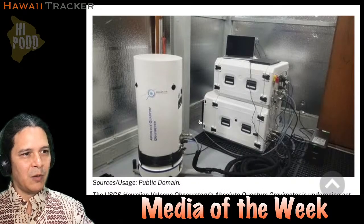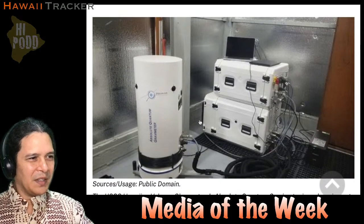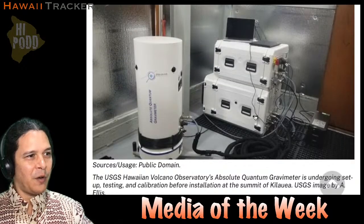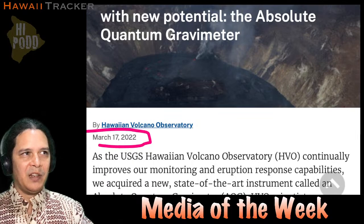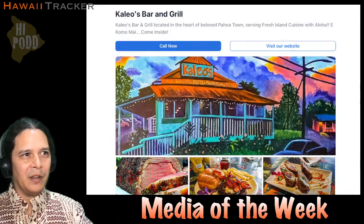And see, that's different from this other one we described a few weeks ago as well. Pardon me. This is an absolute quantum gravimeter. That's more of a permanent fixture at the observatory. Right, this is Volcano Watch. Goes back to March 17th of this year. And so, different, just to show you guys all different uses of gravity here.